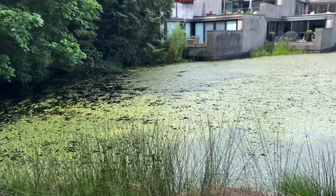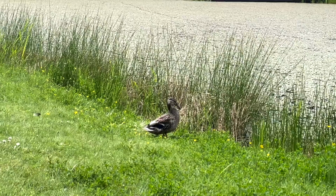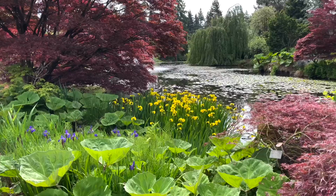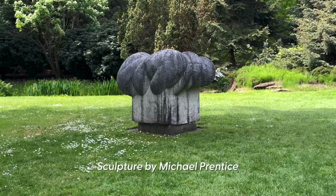Then out of nowhere, we came across this unique terraced building. For a moment, I felt like we were transported to another world. Hi, duck! Two geese on a date at Heron Lake. Sculpture kind of looks like a muffin or a chef's hat.